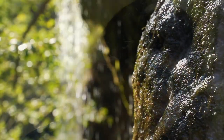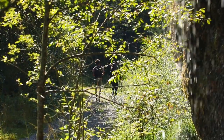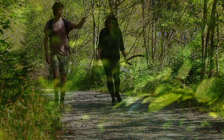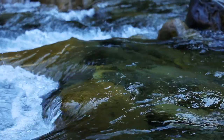Naturpark. Natürlich. Diemtigtal Nature Park is a traditional Pre Alpine region in the Bernese Alps of Zweisimmen and Diemtigen. It has cultural and historic significance where Swiss traditional farming is still practiced. In this small region alone, you will find 60 different AOC cheeses.